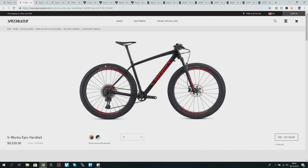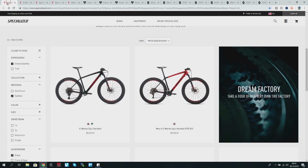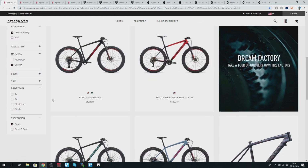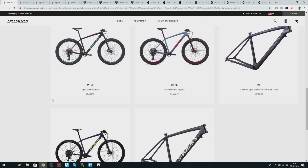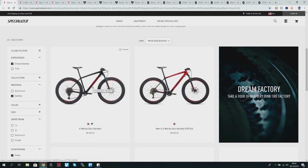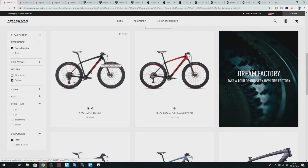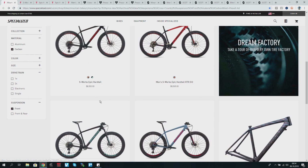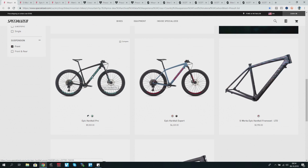Now I'm going to tell you what's so specific about the Epic, then the Procaliber, and then the Scale, because there are differences and so many different things to look at. When we start with the range of the Specialized Epic, we will see that there are actually two frames. So remember, guys, two frames. The first one is the S-Works, the range for racing at the pro level. So we've got the S-Works frame and the Specialized Epic frame.